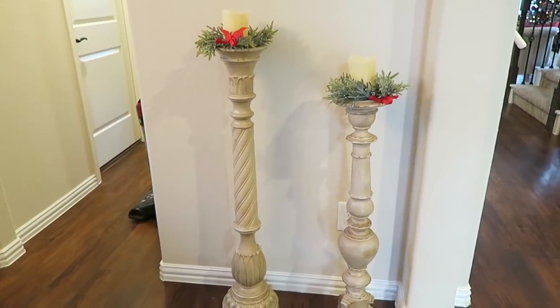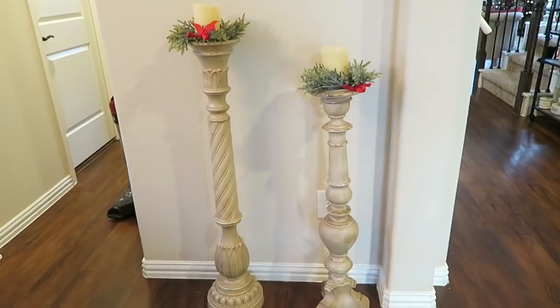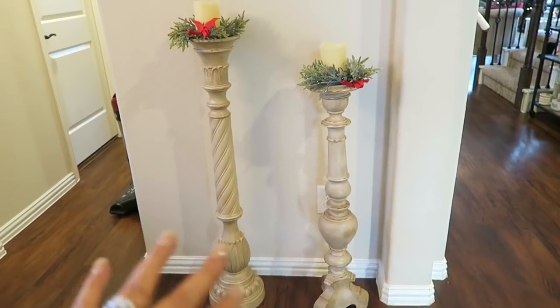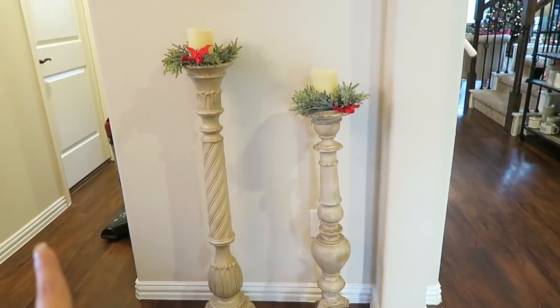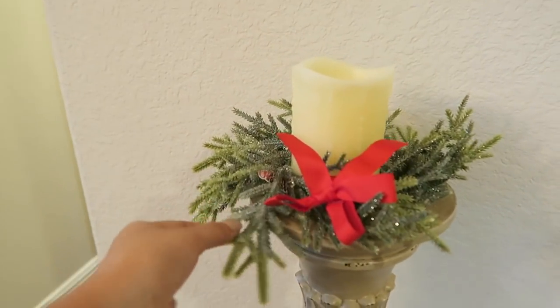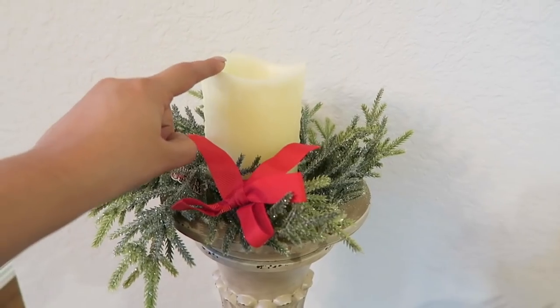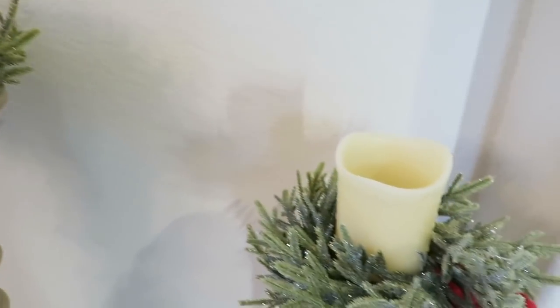Okay, and here in the dining room on this little wall, we added these little candle holders. These are typically by my TV, but since we have a lot going on by the TV, we moved them and added these little wreaths here with a candle. Again, these little wreaths came in a pack of 3 from Walmart, and these little candles are just part of my normal home decor.